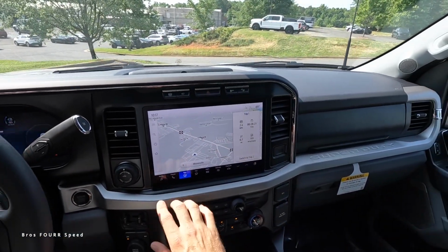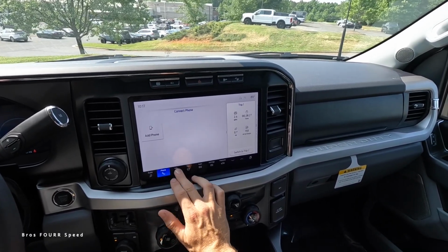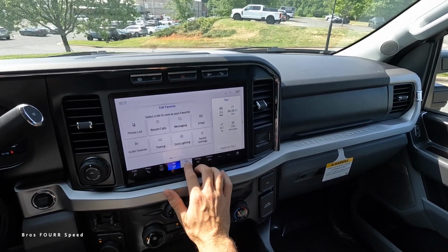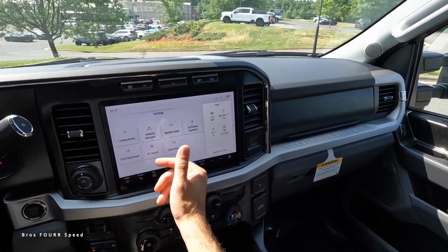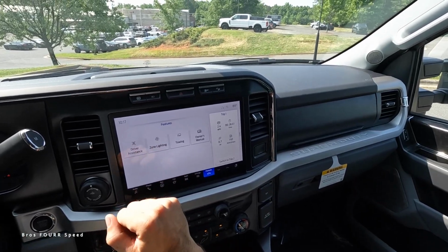And then coming back to the infotainment system, there's a lot that you can go through from your audio and phone. Pull up the nav in full screen. There's favorites that you can configure. There's apps to go into like Apple CarPlay, Android Auto, different settings that you can go into to configure this as you'd like to, and then even features like the zone lighting.